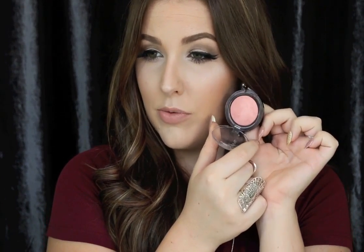I've pretty much worn it every day since I got it. So I'm wearing it today, and it's just a really light, natural flush for my skin tone. Probably on darker skin tones you wouldn't see it as much, because as you can see, it's a really nice peachy corally color, but it is very light. So for light skins, I'm definitely recommending this. It is so beautiful.